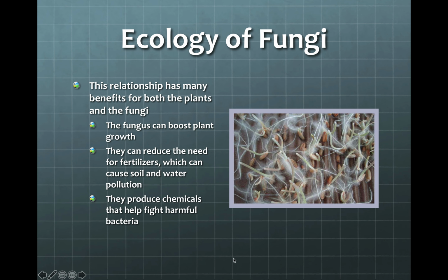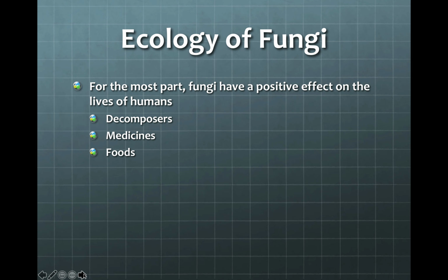And not only is the fungus boosting the growth, but the enzymes that the fungus releases are very harmful to a lot of bad bacteria. So the plant is able to grow and be healthier and doesn't get a lot of bacterial infections, so you don't have to use a lot of fertilizer and you don't have to use a lot of pesticides to kill the pests off. So it's a really mutualistic, good for both partners type of symbiotic relationship.